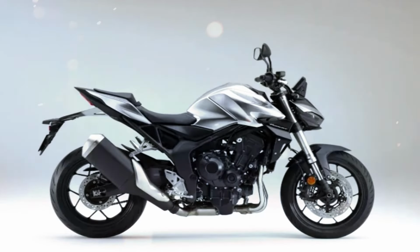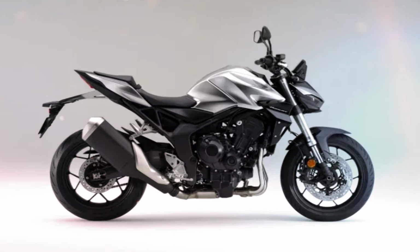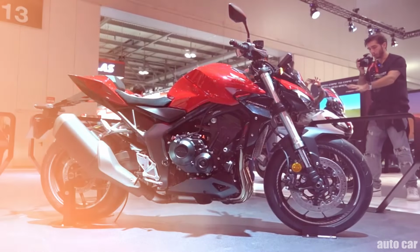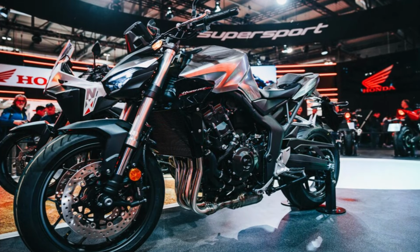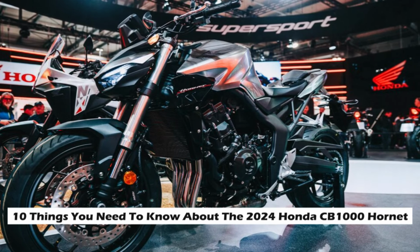This motorcycle boasts a more complex and angular design compared to its 750 counterpart and manages to strike a lightweight streetfighter-esque stance. So without further ado, here are 10 things you need to know about the 2024 Honda CB1000 Hornet.